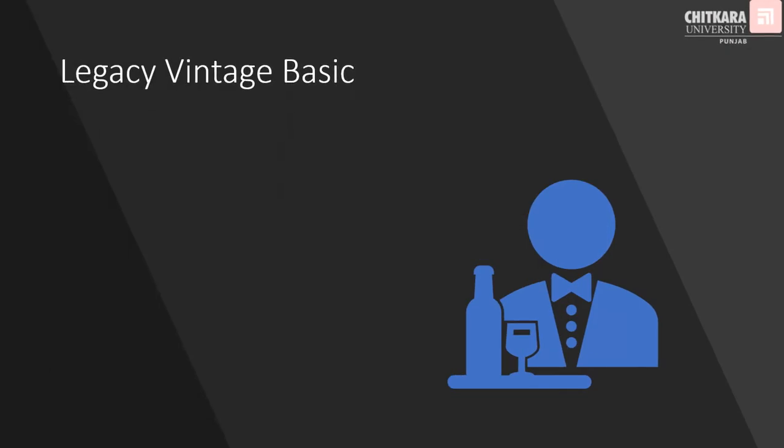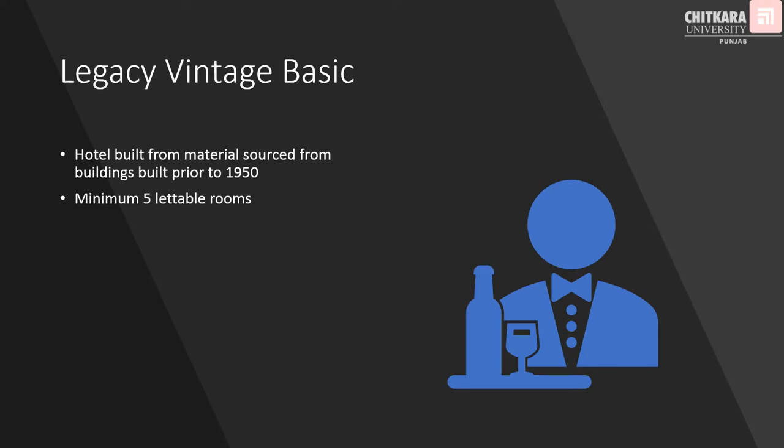So the question arises, what properties are suitable to be called legacy vintage basic properties? As we just discussed in the definition, any property which is either converted or built with the same construction material, which was built prior to 1950 and now is a working hotel, can be considered under legacy vintage basic property, provided it has five lettable rooms. Five lettable double occupancy rooms or 10 beds are mandatory. That is the minimum criteria. And of course, it should offer the traditional cuisine of that area to its prospective guests.